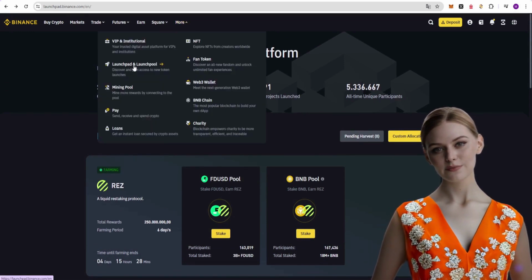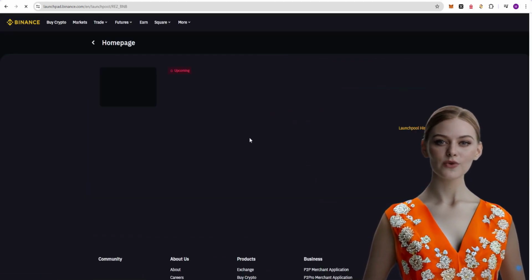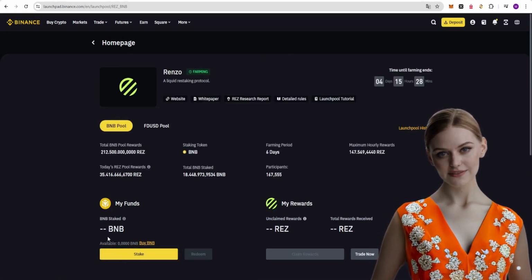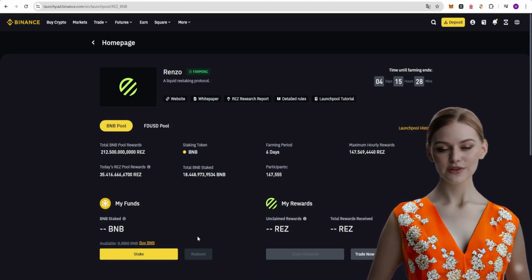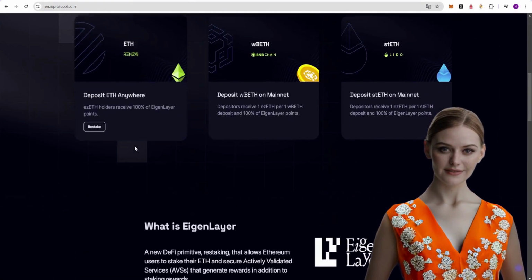To participate in the project, all you need to do is log into your Binance account and click on the Launchpool option under the More button. Here you'll see Renzo. Choose any pool and enter. You'll see the stake button at the bottom left. If you have BNB or FDUSD in your account, you can execute your transaction using the stake button. That's all there is to it.